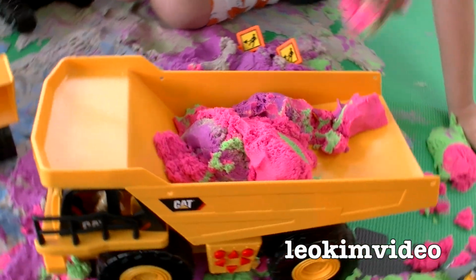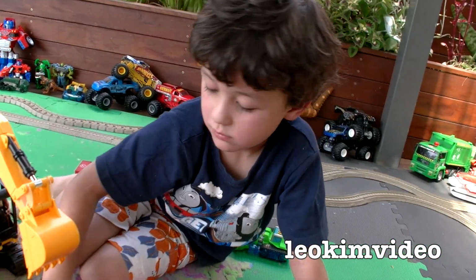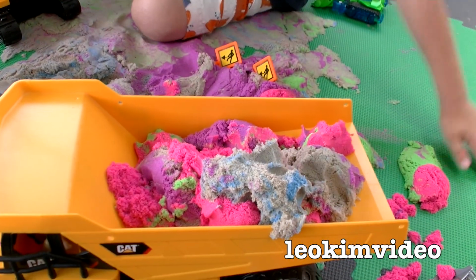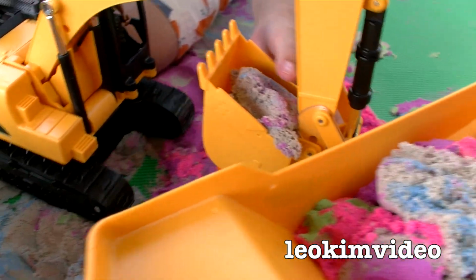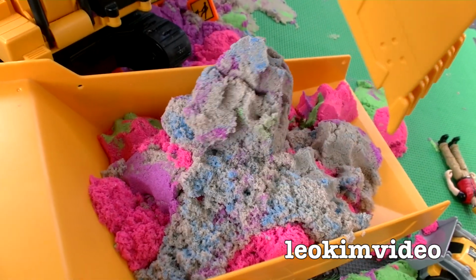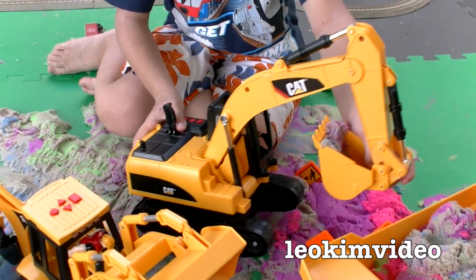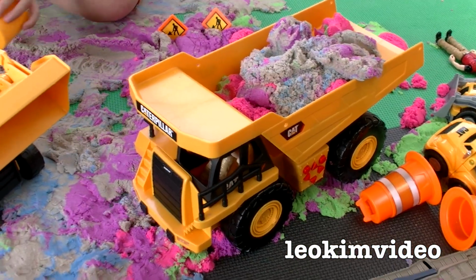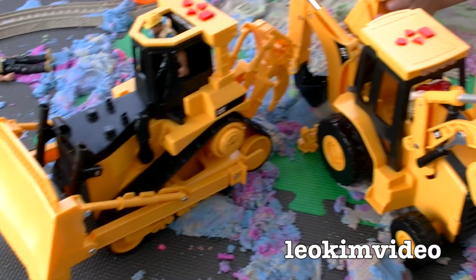And it looks like we're being loaded up with Kinetic Sand there. I thought the digger was going to load it up. Just doing it by hand by the looks of it. And we're loading up some via the digger as well. The Kinetic Sand's a bit heavy for it to do it naturally by itself. I'll tell you what, those toys there are very impressive. Costco, where I bought those, but I'll be talking about the prices a little bit later in this video.